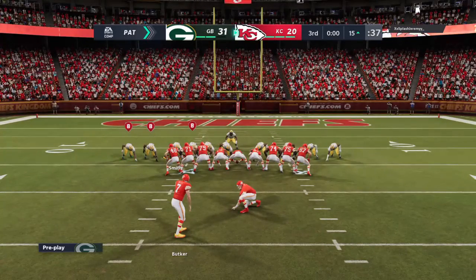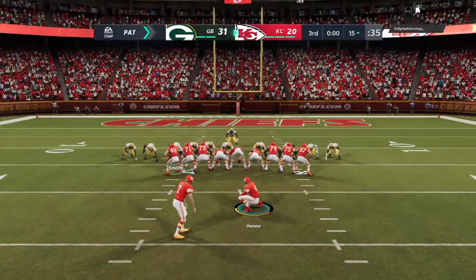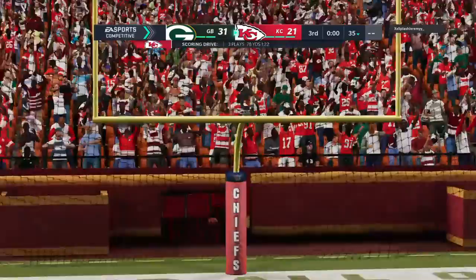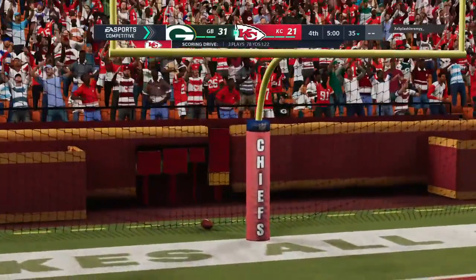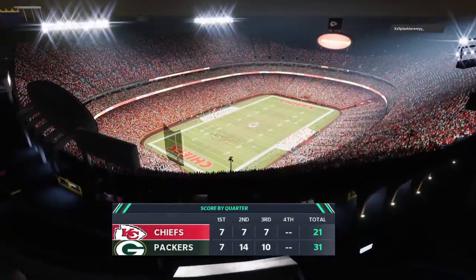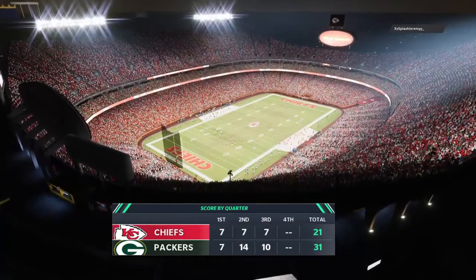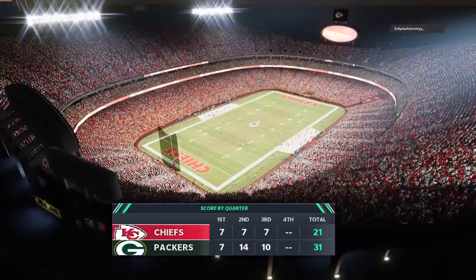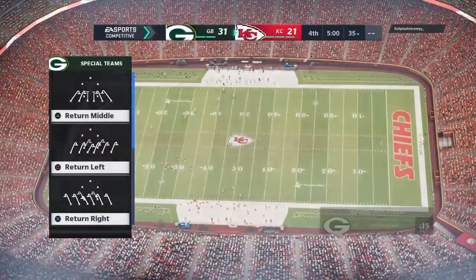Butker now to add the extra point. And the lead is trimmed down to 10. Is good. Makes the score Packers. And that is going to do it Chiefs for this 3rd quarter of action. We'll return with more after this break. You're watching the NFL on EA Sports.